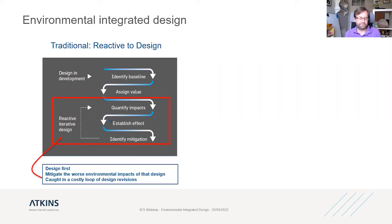Traditionally, and I'm sure you've all been here before, environment often comes to the table quite late. We're only really considered once the design process has really started. The lines have already been drawn, and we're coming late to a party which is a complex, multi-stakeholder delivery and consenting process. It's very reactive and very often quite a negative process.